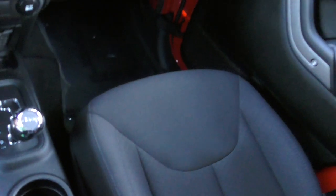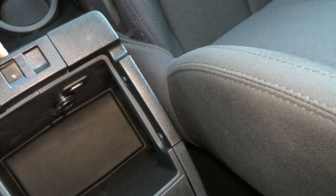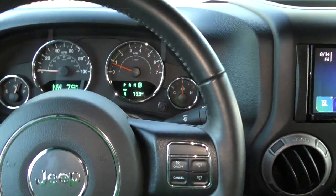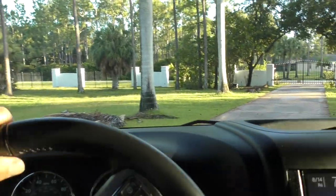What else you got? You have a little place here to put stuff. There's a nice deep container with a USB outlet. That's a good spot for a gun or two. Maybe a hand grenade or I don't know what Jeep people need. Spandex bandanas. Anyway, everything's all in there. Let's go for a spin. God, that menacing growl from the LS motor.